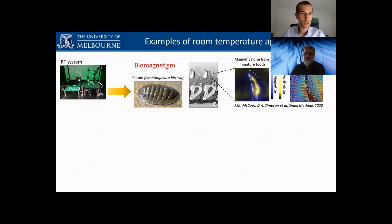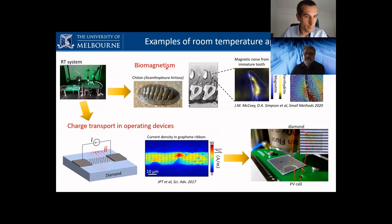So that's one direction, and the other one that I'm more involved in is in device physics and condensed matter physics in general. And the main tool we use here is imaging of charge transport. And the idea here, which we demonstrated a few years ago in graphene, is that when you have an electric current flowing in a device, for instance, here in a graphene ribbon, it's creating this Ørsted magnetic field, this azimuthal field distribution here.